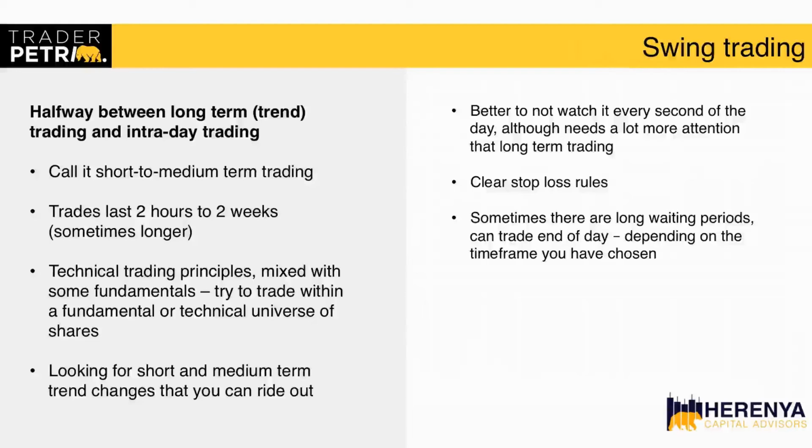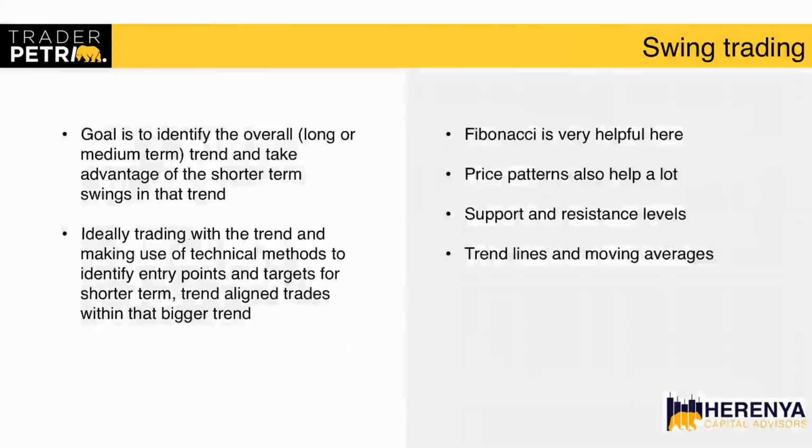I'm saying here that it's better to not watch the trade every second of the day, because odds are it'll drive you crazy. Stop loss rules are very clear, need to be very clear. You need to stick to them. I slip up on that from time to time. Sometimes it works out to my favor, most times it doesn't. And oftentimes you could wait for 2 or 3 weeks because there's just no setups and there's nothing happening, especially if you're trading daily time frames, which are often the bigger moves.